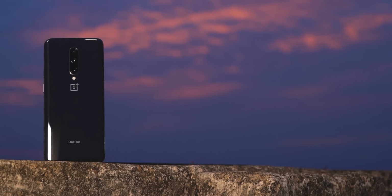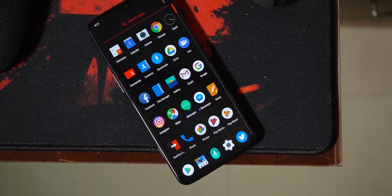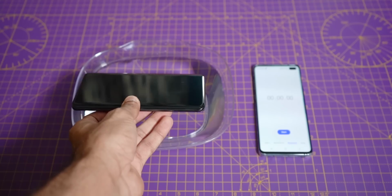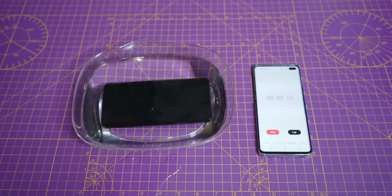The build itself is great. It's glass all over the body. Gorilla Glass 5 to be precise. The 6T had Gorilla Glass 6, so that's a bit of a downgrade. But OnePlus have more than compensated for it by offering water resistance. Yes, it doesn't have an official IP rating, but it is water resistant up to an extent. In fact, I did a full waterproof test. Here you go, click that link.